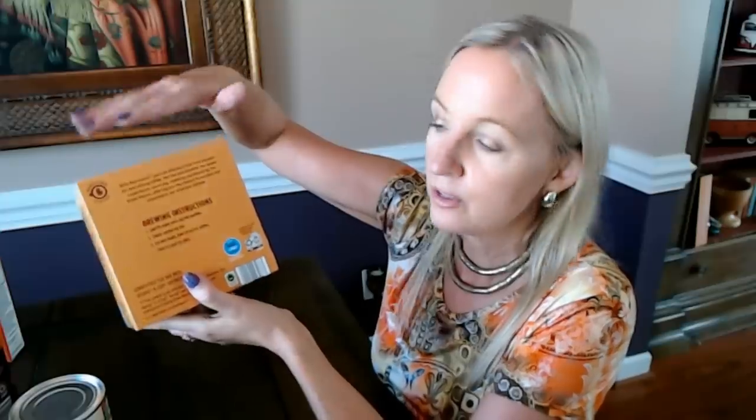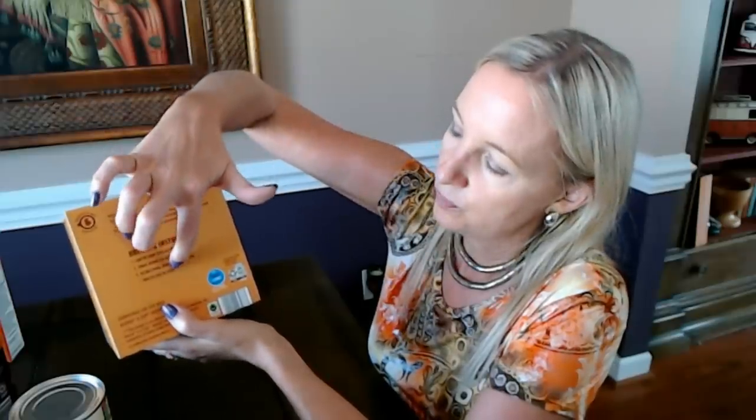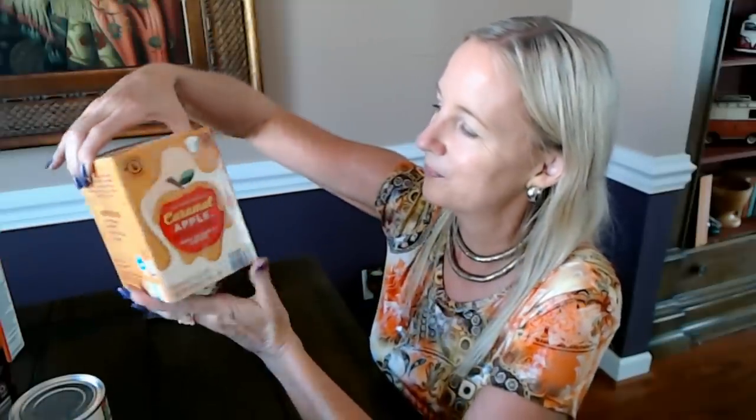It is sweet and fruity, a delicate light roast coffee with notes of sweet caramel and crisp apple flavor. And this box is going to become a dispenser. When you get ready to use it, it's perforated down here and up across the top. So right here's the little place where you punch a hole in it, pull it back, remove this part, and it becomes like a little dispenser for your coffee K-cups. And it tells you how to make it.